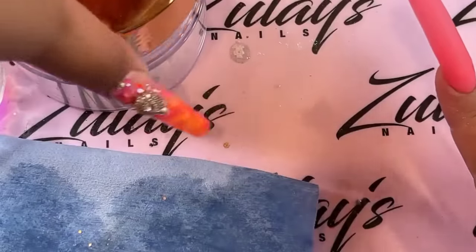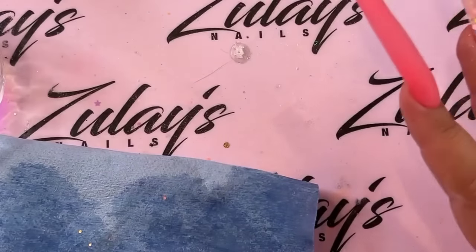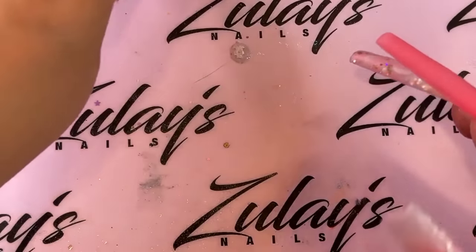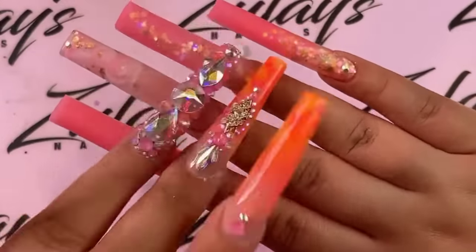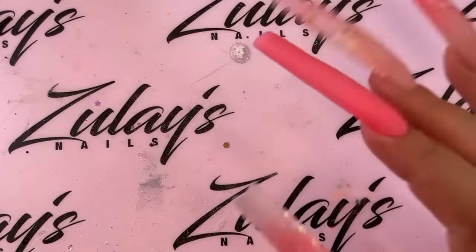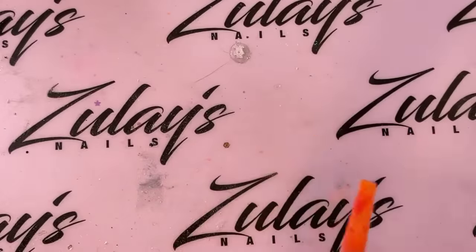All right, let me cover my acrylic. Now let me get to filing. Damn, they look so beautiful right now. Ooh, honey, so cute. Alrighty, let's get this party started.